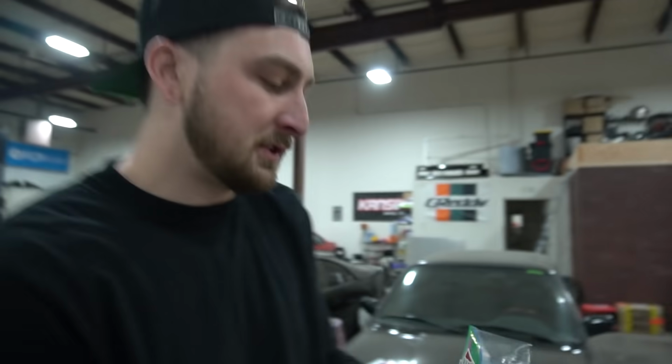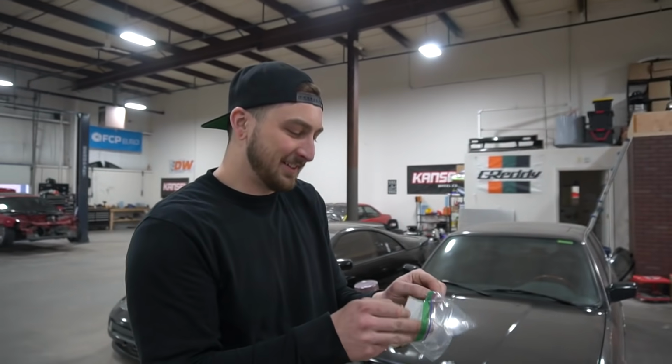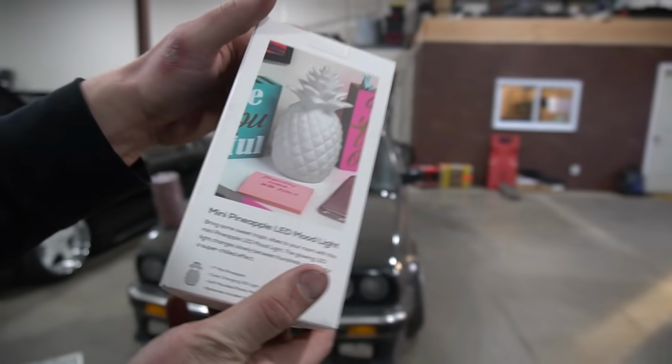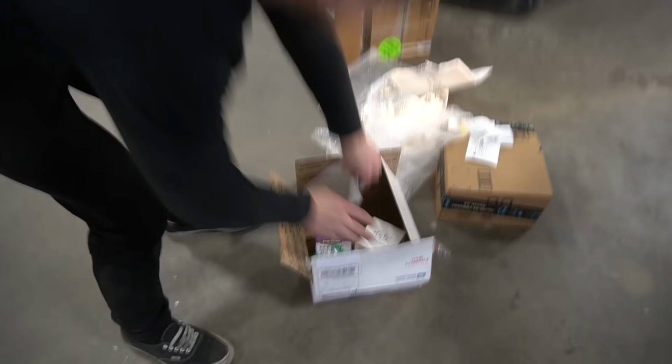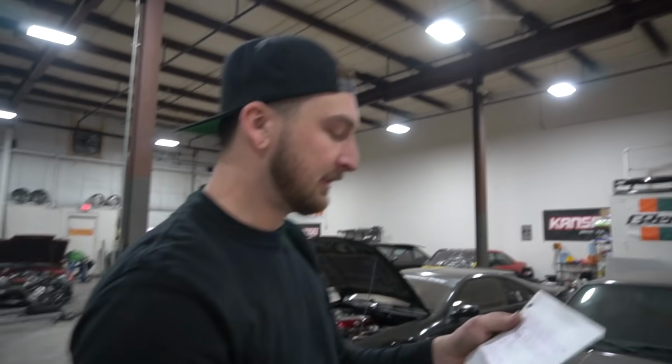What do we got for stickers? I appreciate the Weeb stickers. We love good Weeb stickers. And then, of course, the pineapple for the office. Multicolor changing. You guys know us down here. We appreciate you. What was the name on that note again? Chris Hauser. Chris, thank you, buddy. We appreciate it.